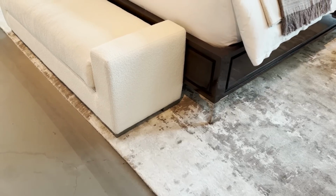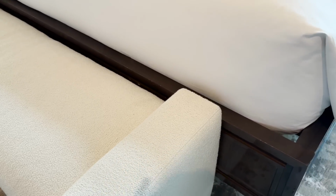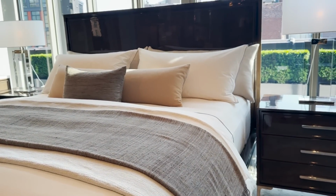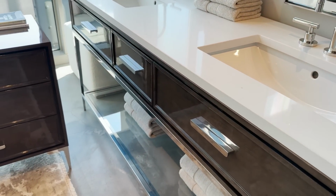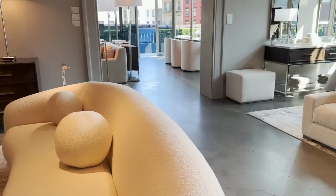But when it comes to your turn and you are seeing a space, deciding on, do I like boucle? Do I like the high texture on the linens? Do I like smooth linens? Do I like the high gloss? Do I like more of a matte finish? Do I like white marble for my countertops? Do I like beige towels over the white? Like, that's why I think this is such a useful tool for us.